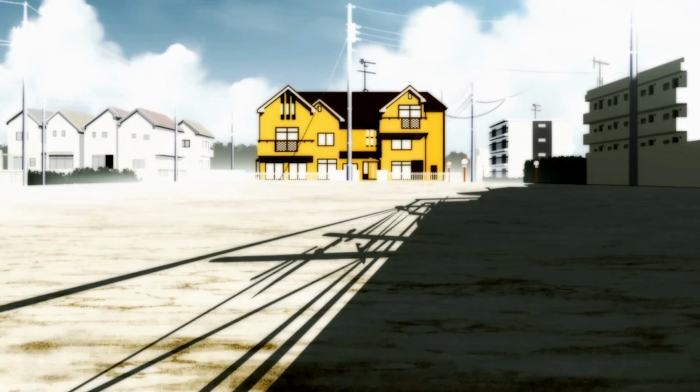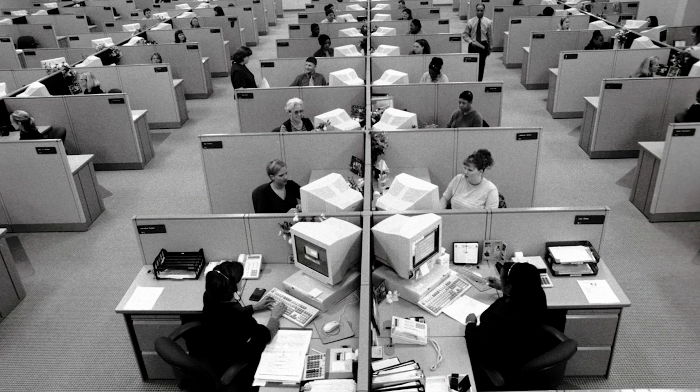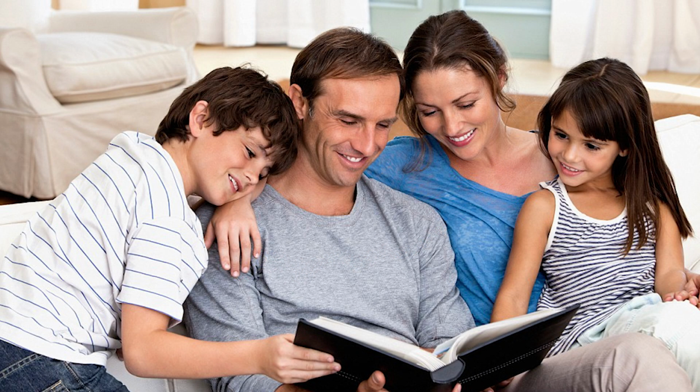Another example is Araragi's household situation, where he has all the nice amenities in the world and a nice house, but his parents are forever absent, working long hours just to make ends meet, and ironically ending up in a rat race, where they no longer have the time or energy to spend with loved ones or do the things they love.